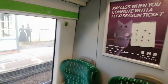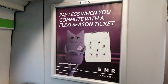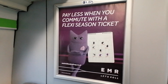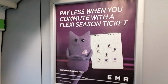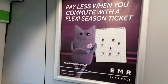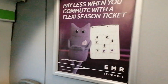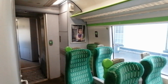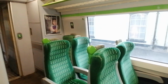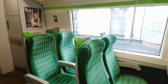An advert right behind me, look. Oh, this is fantastic. There's the East Midlands Railway figure. He's a special little figure, he is. Yeah, happy days. That's nice. And there's between the carriages, between the train there. Looks good on this class 170 Turbostar. It's got the lovely London Midland interior look.